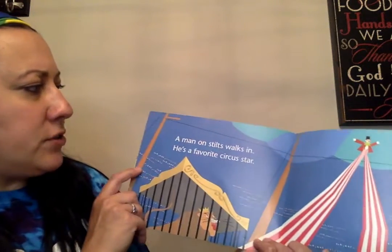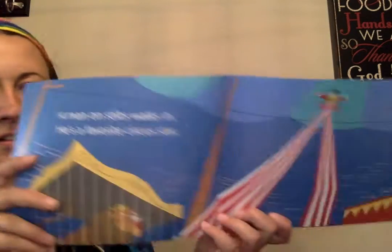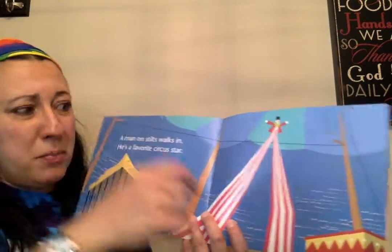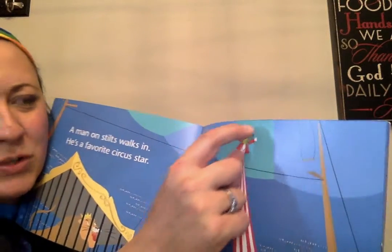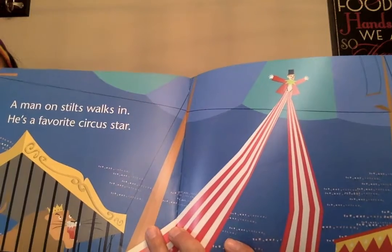A man on stilts walks in. He's a favorite circus star. Stilts are like these long, long pieces of wood that people stand on and they can walk on them. Look at how, he's a regular sized guy, but he looks really tall because he's on stilts.